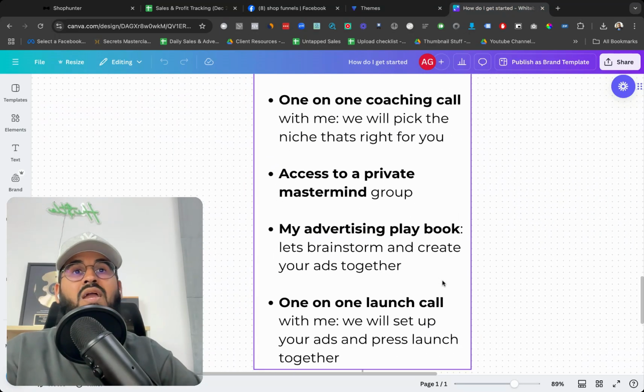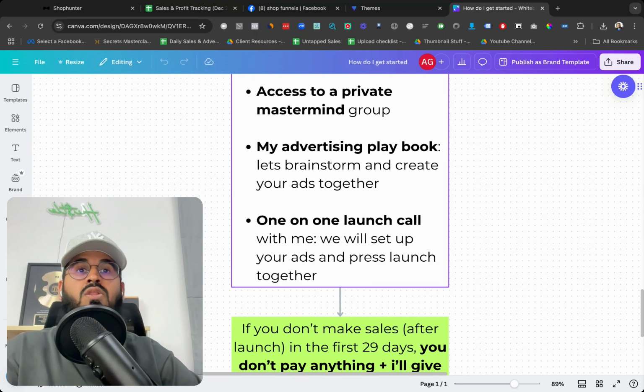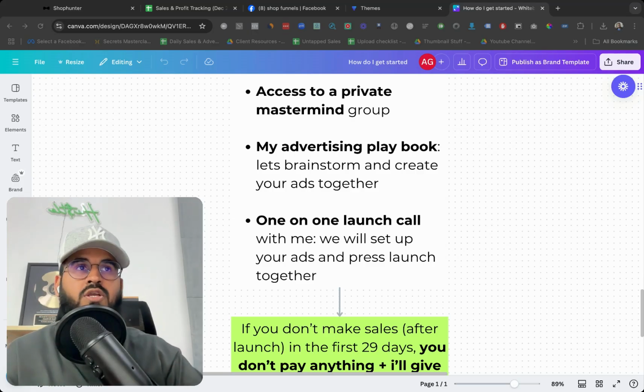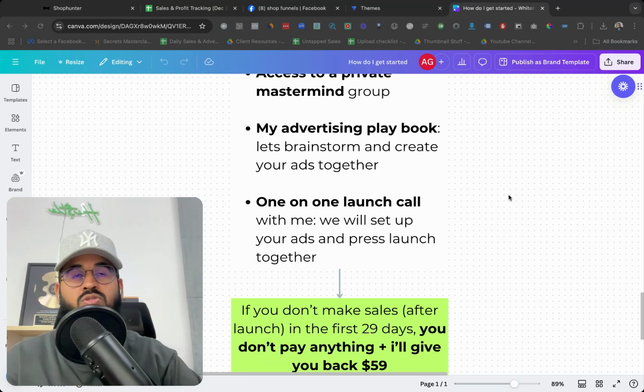Then you get my advertising playbook. This is very important: how do I create ads that work? I'll walk you through that within the group. We brainstorm ads together and we put that stuff in. Then you get a one-on-one launch call with me. What I also want to do is help you launch, right? Because once you have all of this ready, you might have questions about how to launch your ads. So we'll get on a live call and I'll help you launch your ads as well.